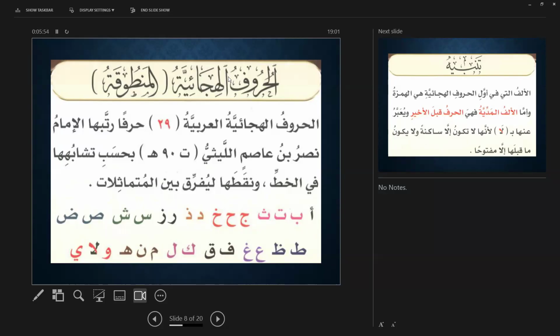Every letter in Arabic, or in any language, is in one of two states, either this or that. What is the first state? Either it is sakina, we call it silent, or active. Active or inactive. Every letter is either active or inactive. Okay? Is that easy?